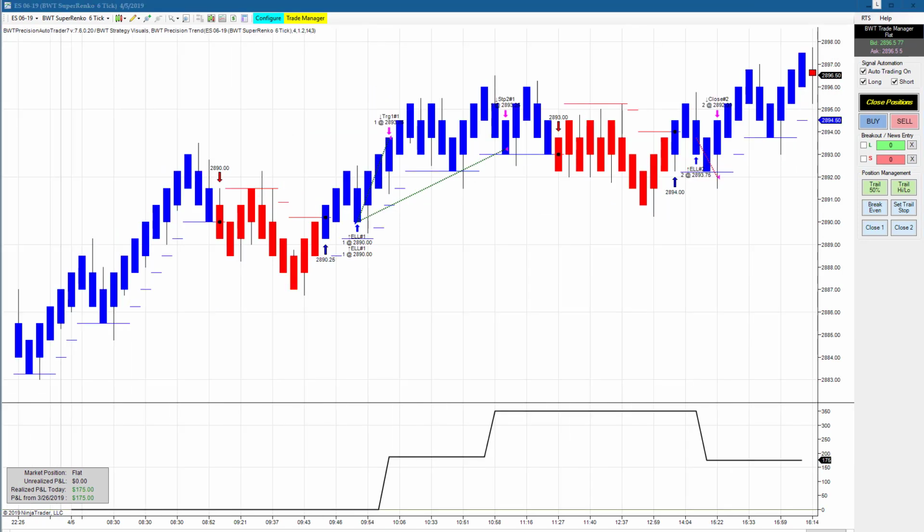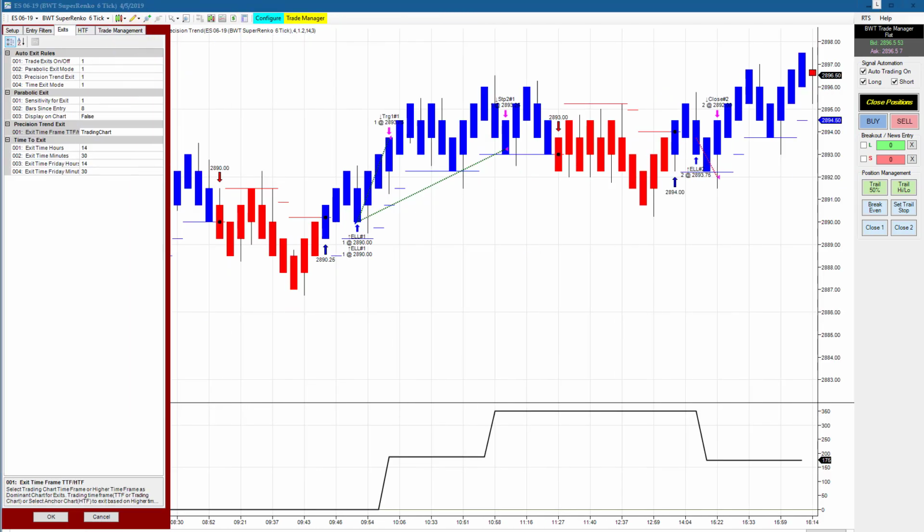Okay, the Emini S&P on a Super Echo 6 tick had a modest gain of 175. Our equity high was about 350, and we had a loser at the end here. Well, what happened here is my exit time is 14:30, which is 2:30, and we exited here. This would have been a winning trade. So this obviously needs to be changed to reflect the Eastern Standard Time close. I didn't realize that this chart was exiting at 2:30 instead of 4 p.m.